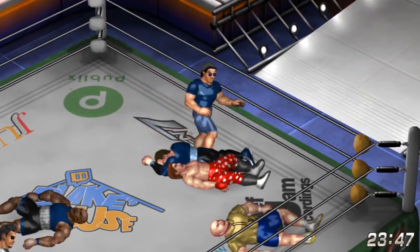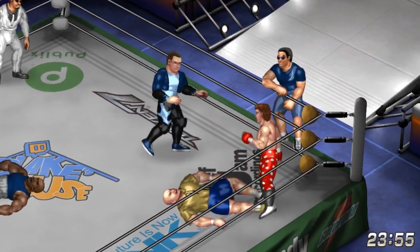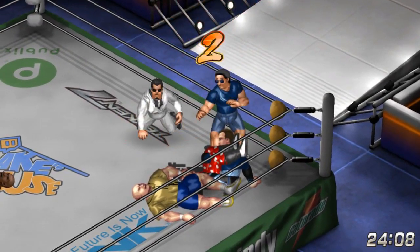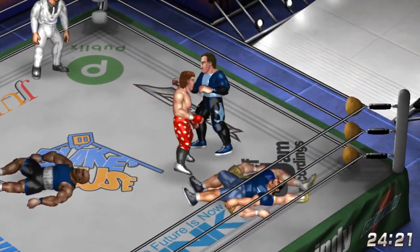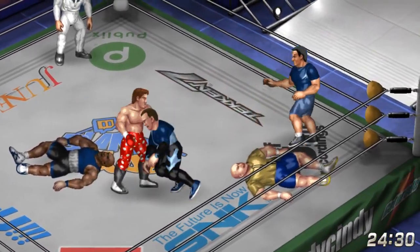Oh my God, some tandem offense, just flattening Tyler, but Tyler somehow getting out of that pileup. As the Blue Thunder Bomb connects, that's got to be it. No, I don't believe it. Tyler able to get a shoulder off the mat, and this match will continue.